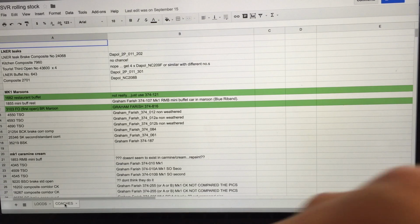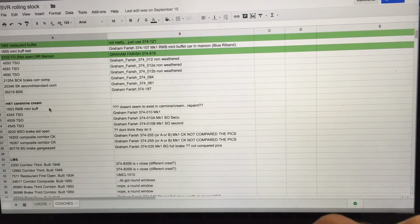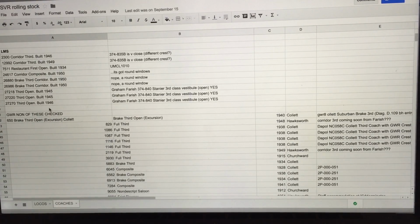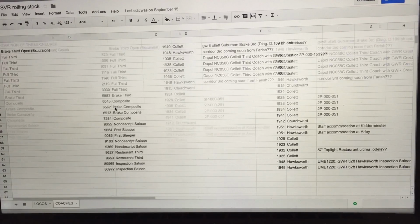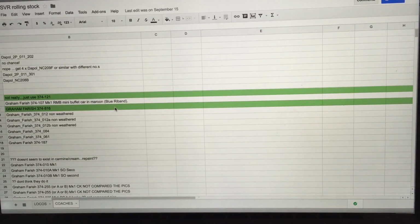I can. So yeah, I haven't completed this yet, but there's a Mark 1 Carmine and Cream set, and there's an LMS set as well, which is maroon, and a lot of these I need to check whether it's actually the right coach. Like the LMS set, a lot of the Severn Valley Railway ones are the ones with round windows, and they just don't do those off the shelf in N gauge at the moment. And here are the GWR coaches as well. So yeah, a lot of these need checking, but it's a start.